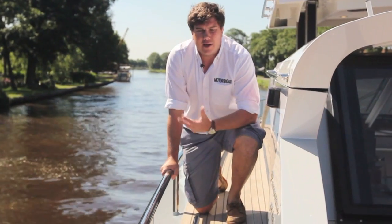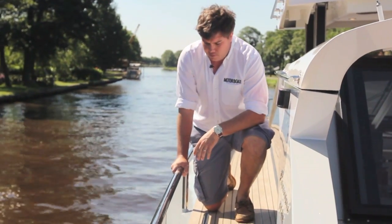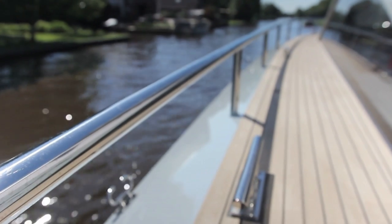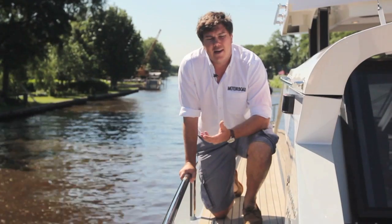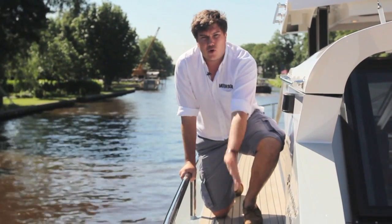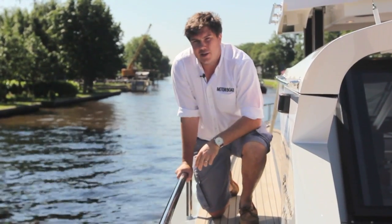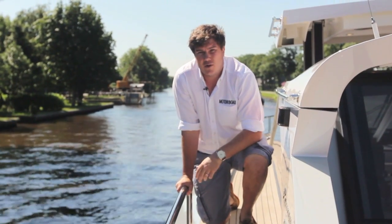There are no side decks, so to speak. So this is where you lash the fenders onto. You can see you've got the cleats here for the lines and the fair leads. And although it's slightly irregular, it's actually very easy because it is all on one level, and you have handholds here to grab onto. So although it's slightly strange, it actually is very easy to crew this boat.